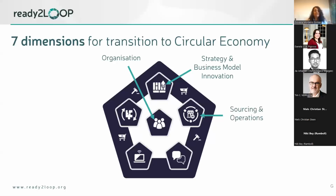Then we have sourcing and operations. That is how ready the companies are to establish sourcing requirements for their upstream value chain, and also how ready they are to operate circularly. Then we have customer relations, a dimension that was identified as extremely relevant to product retailers and wholesalers.